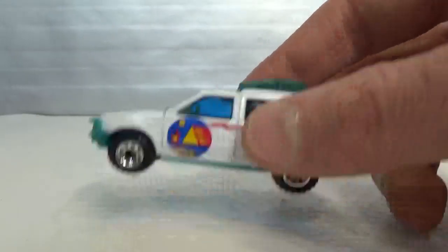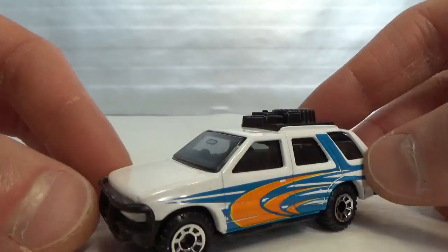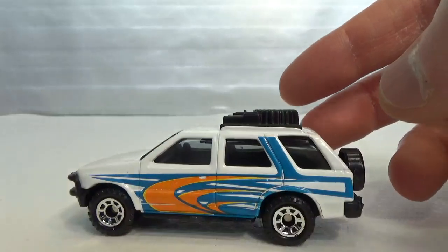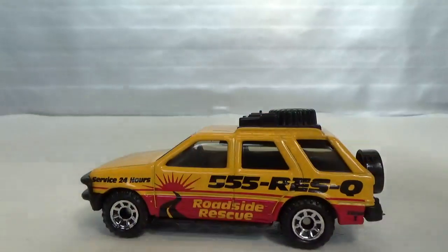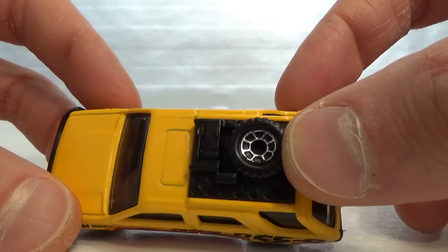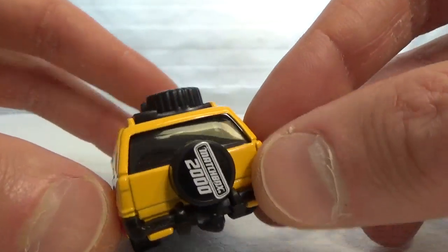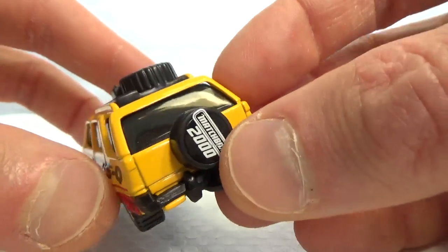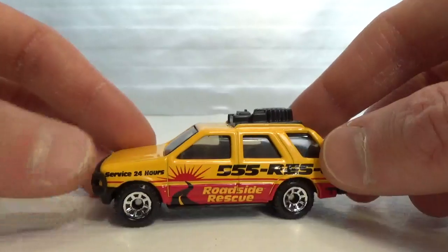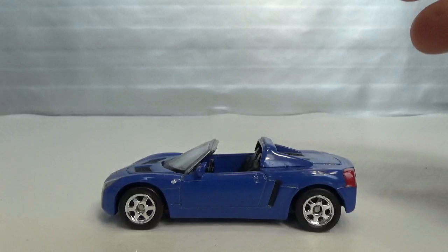Here I got an Australian exclusive. Got one that was only sold in the USA. It's got nice details on the spare wheel here. The rim is painted, and it's got Matchbox 2000 logo on the spare wheel in the back. So yeah, pretty cool.